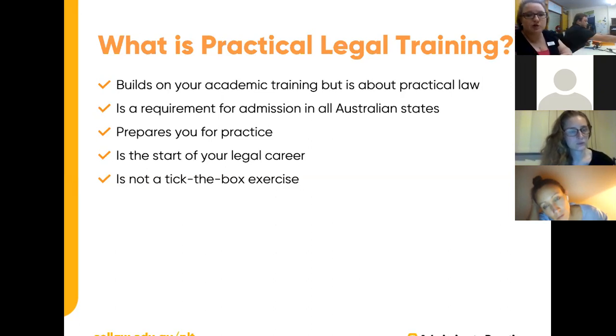Or you might decide to do PLT, say you were going to move to Sydney or Melbourne, you can actually study with the College of Law in another state as well. It's very much preparing you for practice. So we want to give you the skills to hit the ground running, and it will be the start of your legal career, and you have to focus on it and give it the attention and the importance that you have given your law degree.